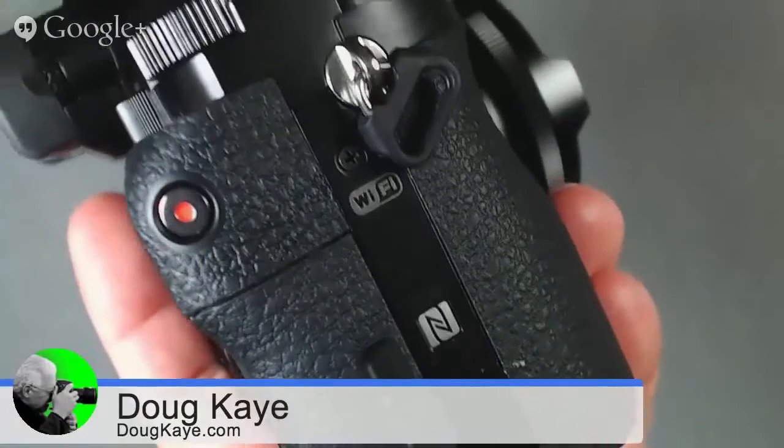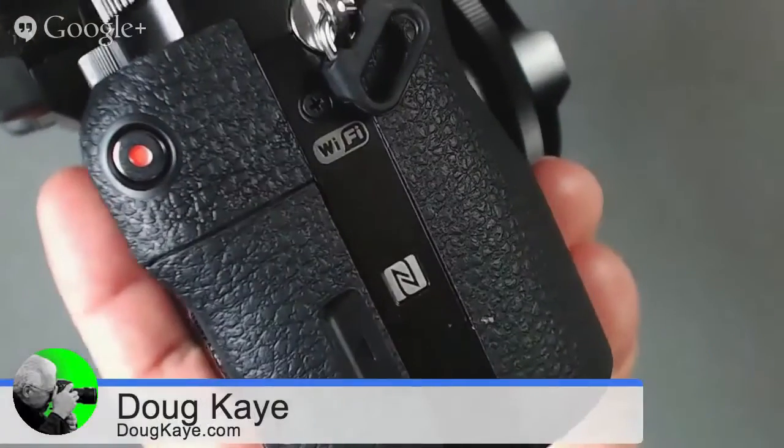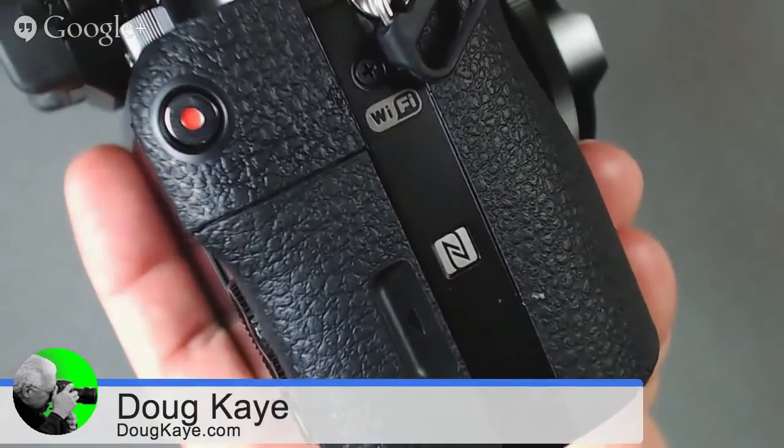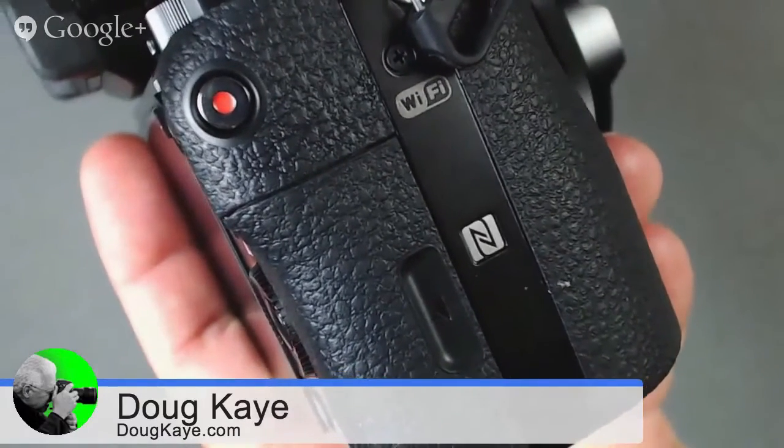Yeah, the key is this little icon here. Does that show up? It did, and then it went away. There it is. That's the little near field communications icon, the little N or Z or whatever that little thing is. So near field communications is great.